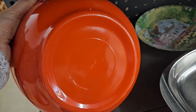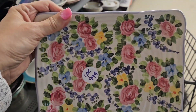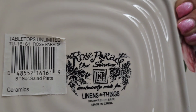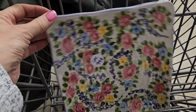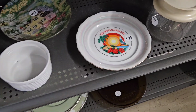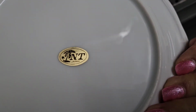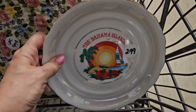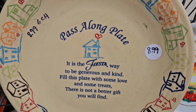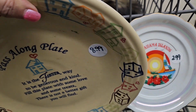I thought this might be a Pyrex, but it actually was no name brand. When I saw that this was sold in Linens and Things, I thought this has got to go into the cart. As I got closer to this Bahamas plate, I noticed the iridescence around the rim there, and I was like, wow, that is definitely vintage. It's made in Japan. I really like this, also in the cart. This was really interesting. A pass-along plate made by Fiesta. It's $8.99, but they only sell for about $10 to $12.